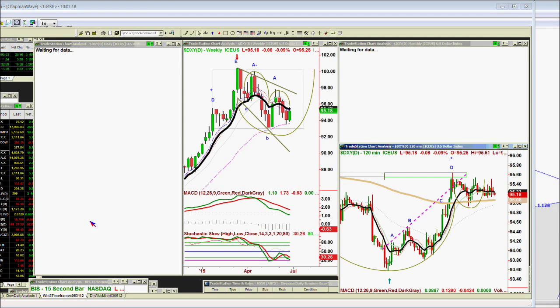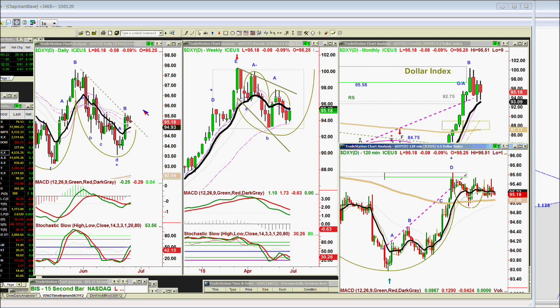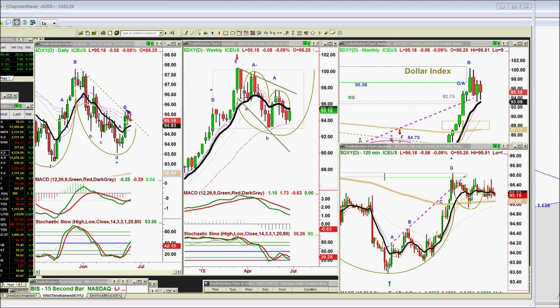Let me show you the chart right now of the dollar, then we'll get to the charts as I move on. So the dollar hit that trend line, this dashed trend line resistance, but it's acting very well. And if the dollar is able by tomorrow afternoon to be up in the 95.70 area, it's at 95.18 right now, that'll start leg C in the Chapman wave methodology. And in the Chapman wave methodology, peak C's usually go to D's unless you get the arch formation.